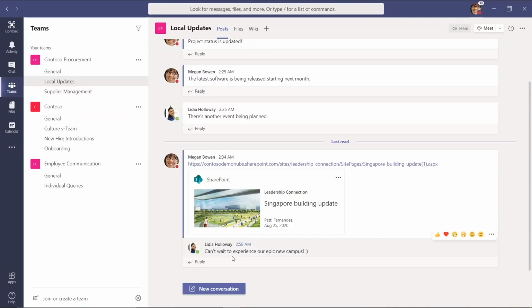And hey, look, there's already a comment on my post. We believe this is a simple but really powerful scenario that comes to life when we marry your intranet with Microsoft Teams. And this is a great opportunity for you to grow collaboration on your intranet content in a way that was just not possible before. Let's go back to the Home Site app to continue exploring.